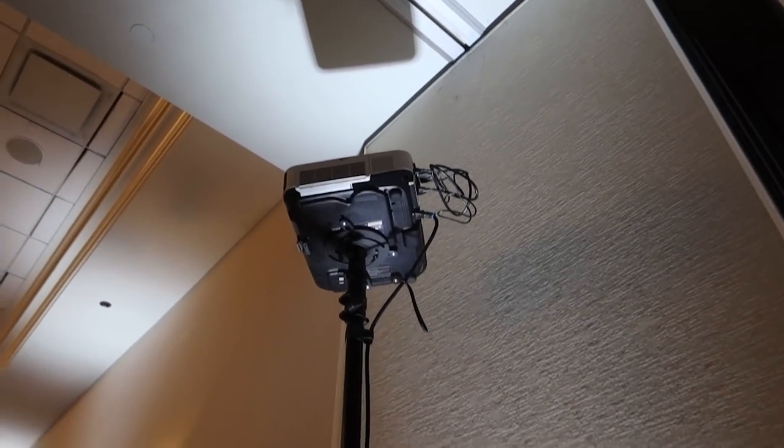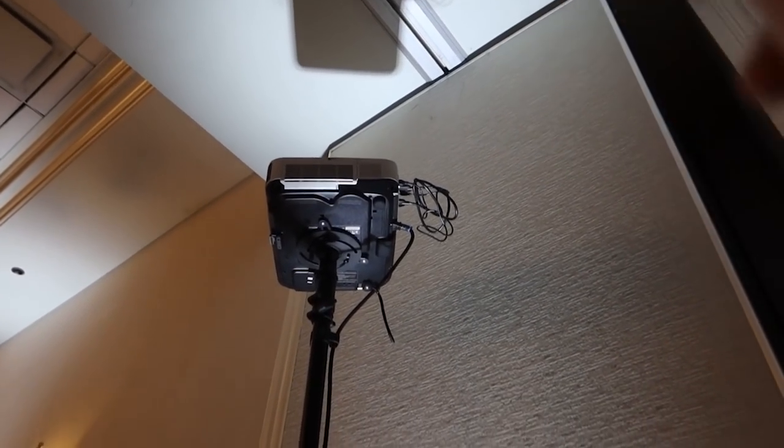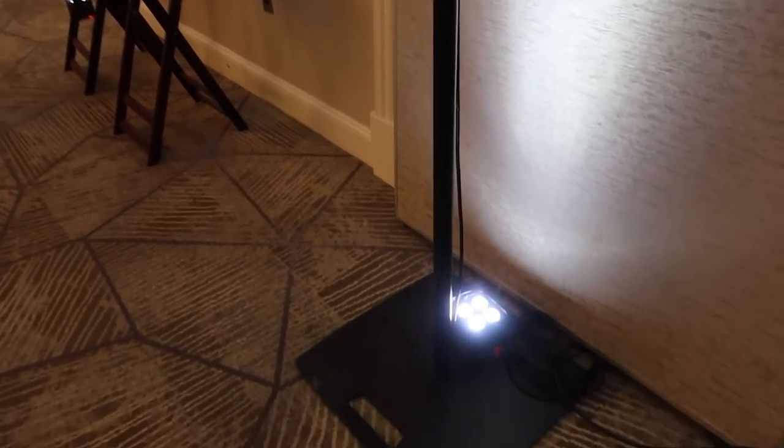On top of it, we have a media player that has a flash drive plugged into it with that video file. And then that goes into the HDMI on the back of the projector, works great. We have a gravity stand here, so it's nice and clean, nice and low to the ground, works very well.